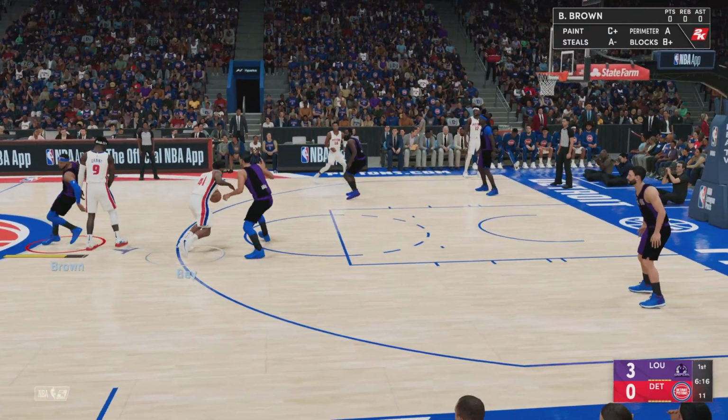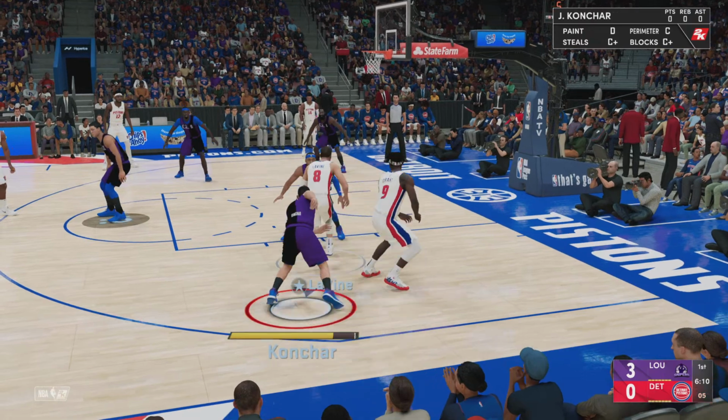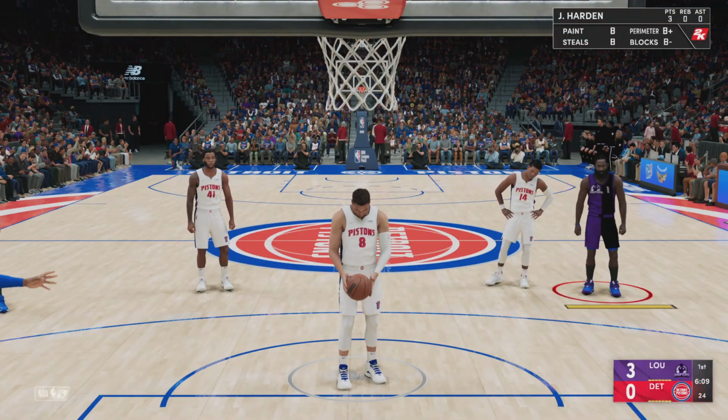Grant with a screen on Brown. Levine with it. Grant the screen. So it'll be two free throws. He was fouled in the act of shooting. It's going to be on Bruce Brown.